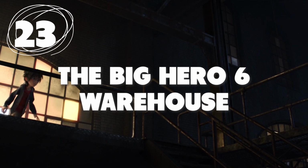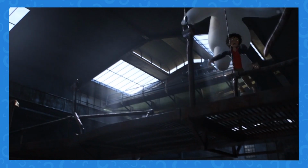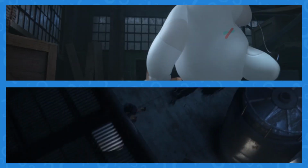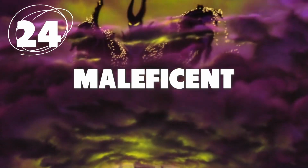Number 23. The Big Hero 6 Warehouse. Later in that same episode, fans were treated to another favorite film flashback. Baymax and Yachi find themselves in a warehouse that looks a lot like that warehouse that was featured in Big Hero 6.